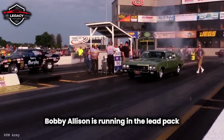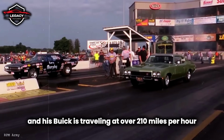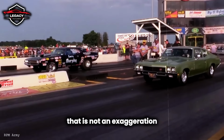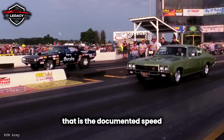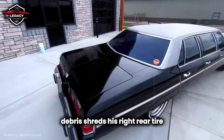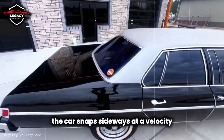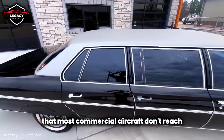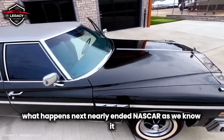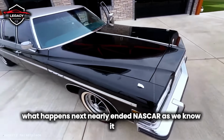Bobby Allison is running in the lead pack, and his Buick is traveling at over 210 miles per hour. That is not an exaggeration, that is the documented speed. On lap 21, his engine lets go. Debris shreds his right rear tire. The car snaps sideways at a velocity that most commercial aircraft don't reach during takeoff. What happens next nearly ended NASCAR as we know it.